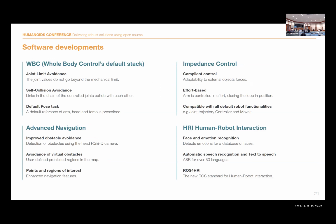About the software development, this is not everything open source, but there is also a lot of effort that we are doing from the software point of view. And this slide is just to demonstrate to you that with open source, you can also do business. So just making some packages on top of the open source part, you can also sell some software solutions like we are doing. Let me give an example.